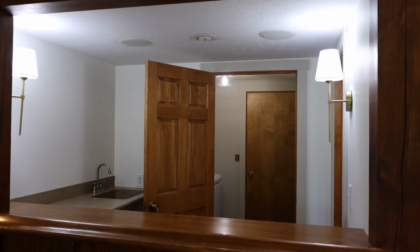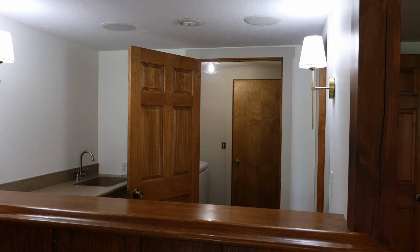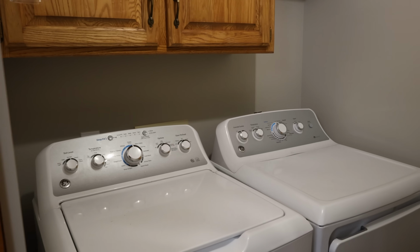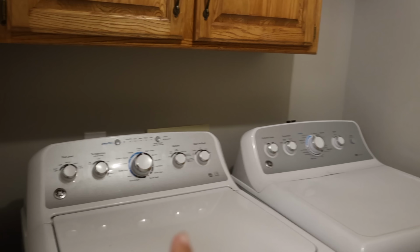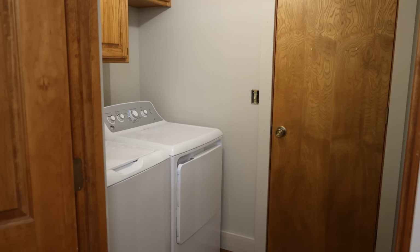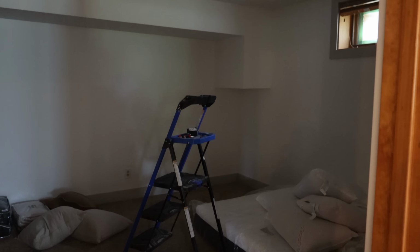And over here, this was all dark green. We whitened it, put new sconces in, brightened it up a little bit. Officially have our washer and dryer down here. Washer's still not working. We gotta get the plumber down here because water's spraying everywhere. Gotta fix that. Get some light face plates in here, but I mean, for a laundry room, it's pretty decent. It'll do the job. It's gonna be dark in here because Dan still needs to change out the fan.